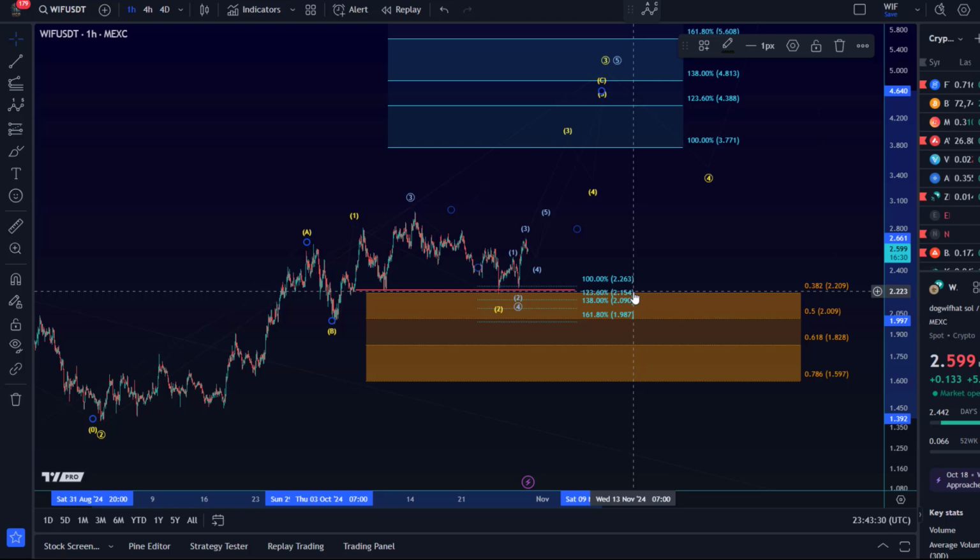Any break below it would likely lead to a test of the lower support levels. But as long as we're holding above the 78.6 retracement at 159, I'm going to watch for the price to get to $3 to $4, rather the $4 range next. That's the update about WIF.